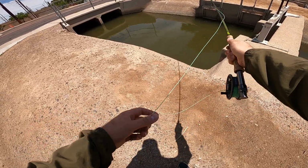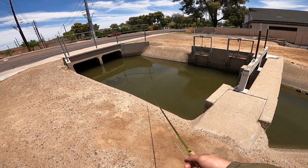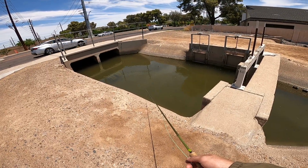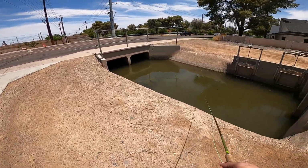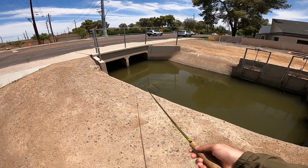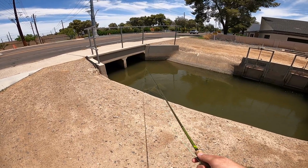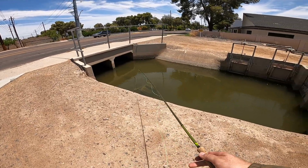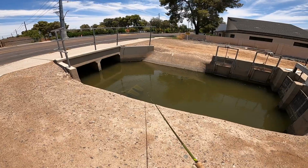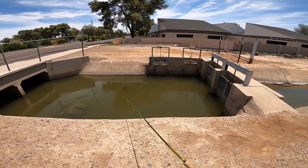There's quite a few back up in here. Let's see at least. Sometimes they just like it when I retrieve it back a little quicker. Nice about these fluorescent flies too is that they're so easy to see, which makes it a great deal easier just to get after some of these fish. Let's check something. Just gonna make our way down this bank.